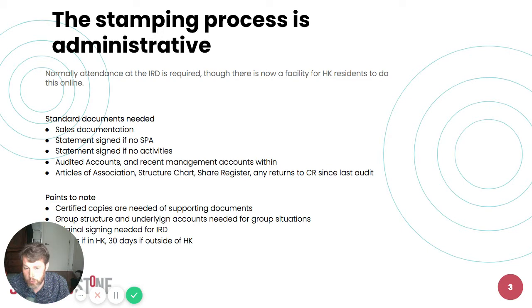The standard documents needed are all of the sales documentation, so the bought and sold notes, all properly signed off. Important to note, a lot of the templates for those documents that exist in Hong Kong are witness documents. The IRD do not require them to be witnessed. If there's an SPA, a sale and purchase agreement, then you need to supply that as well. If there is not one, then you need to sign a statement that there is no SPA.